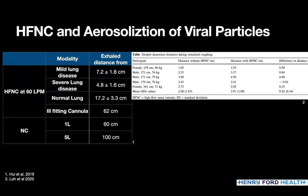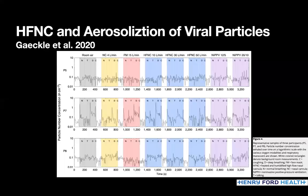Another study that was published in China again, this was, I believe, 5 patients or so, and they wanted to see how far you're able to cough, or how far the dispersion pattern is if you're having a cough. And they found the difference to be about 0.5 meters or so, and that's kind of where the 6 feet apart comes from. 5 people. Don't laugh. Now, well, okay, this is 8 patients. Is that better?